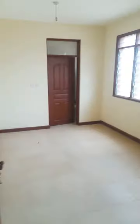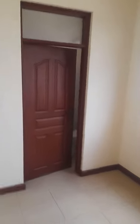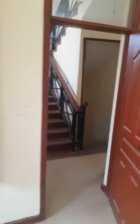Yes. So right now we're headed to the first floor bedroom. So it's quite spacious and it's ensuite, right? It's having toilet, bathroom inside. Let's see this toilet here. Nicely done, wow. Okay. So having the wardrobes too. So this is the first bedroom, first floor, right? Yes. We going to the next bedroom. Okay, upstairs, right? Yeah. Okay.